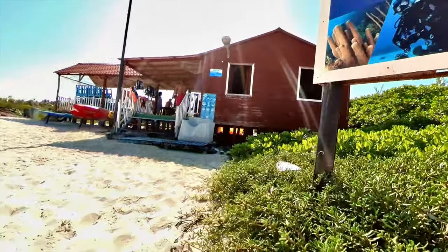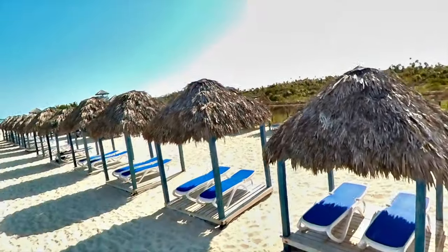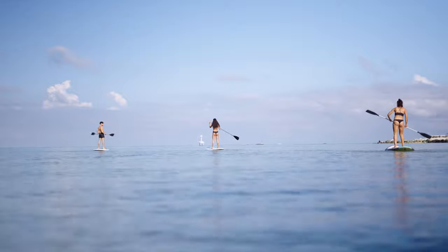Other than a bar, beach services include the option to rent sunbeds and lounge chairs for the duration of your stay at the beach, costing $5 Canadian. The Marina Marlin operates a small water sports center where you can rent all kinds of non-motorized water sports equipment.